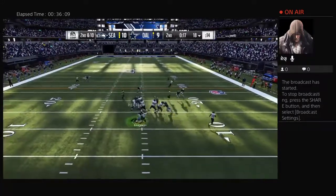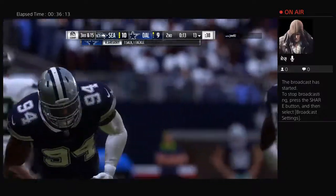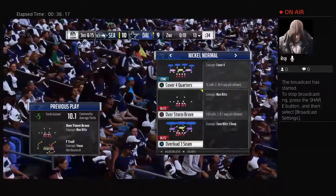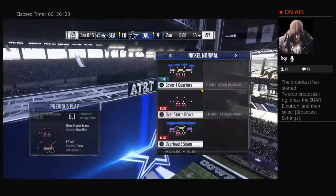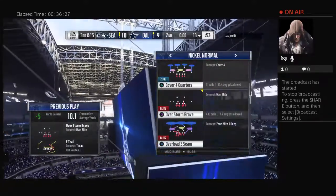Second and 10 now. Wilson. Blitz coming, and down he goes. Randy Gregory in there to get him for a loss of 5. Now a timeout taken. Perhaps a chance for one more quick play and then another timeout if they hurry. We'll see.